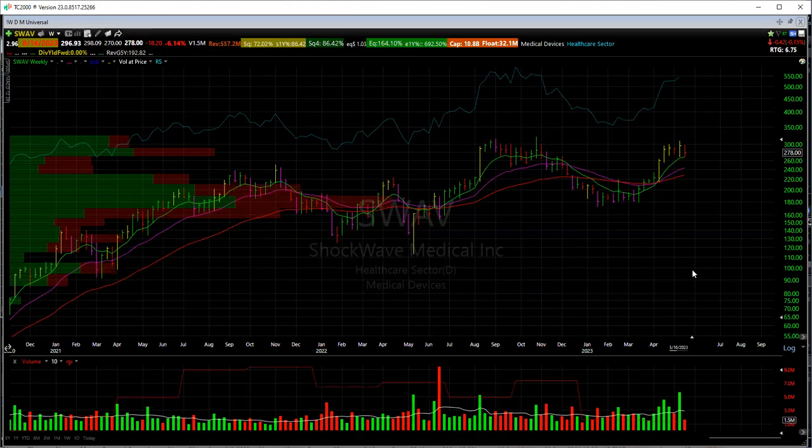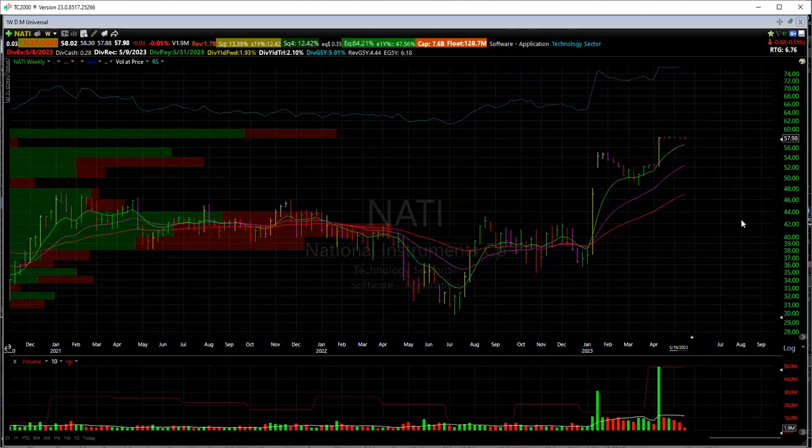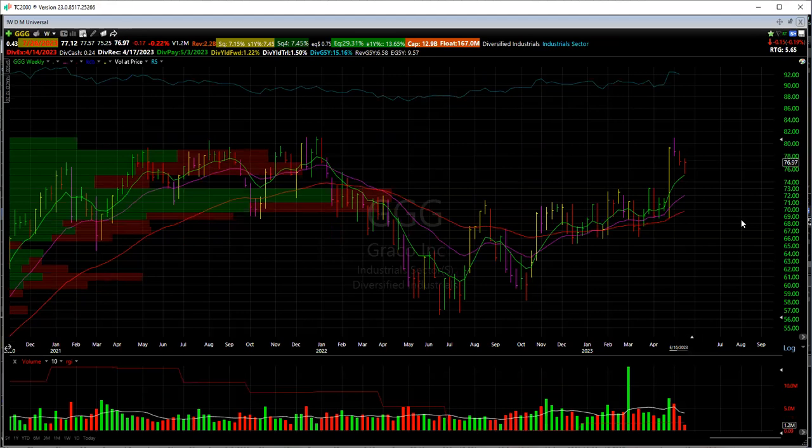Shockwave, this one's setting up quite nicely. So it's at a nice little dip, come up the right side of this consolidation, a little sideways digestion, and the emblems of a little handle going on there as well. So that's a good setup. That's broken through, maybe a buyout.